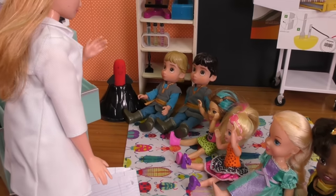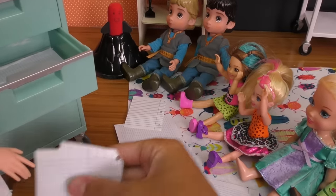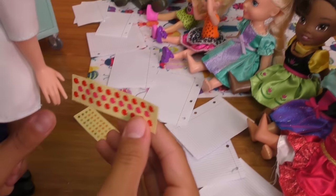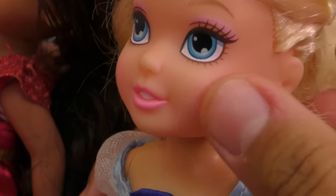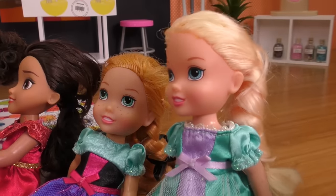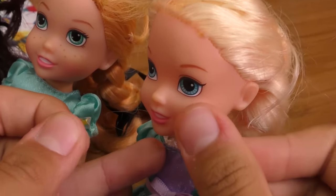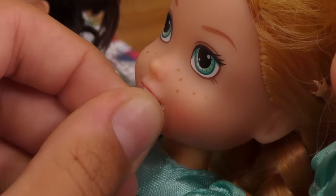We're gonna bring it back tomorrow, we promise. Okay. Can't wait to see what you guys wrote. Perfect. Okay, who wants an apple sticker? Me. Good job, Cinderella. Stars for us, please. Stars are coming. Thank you. One for you.